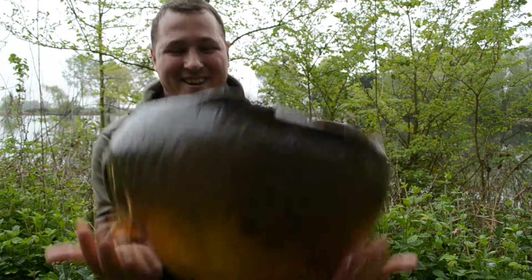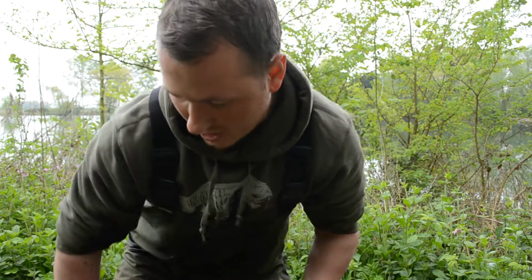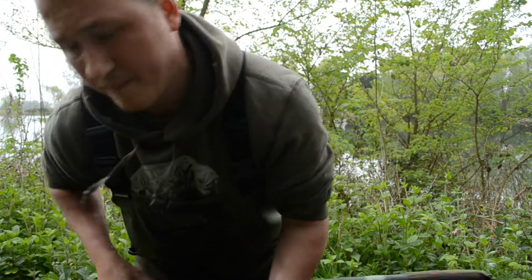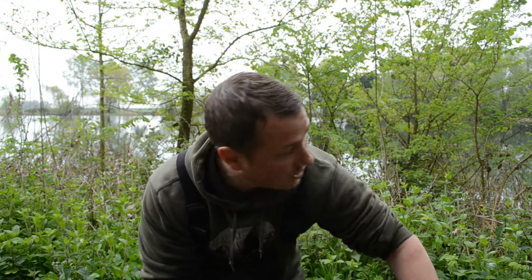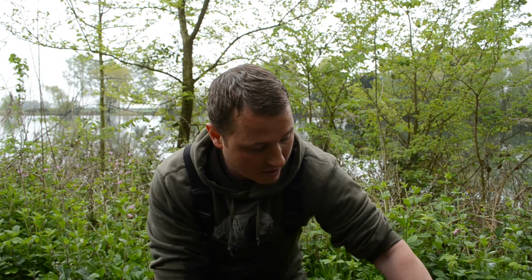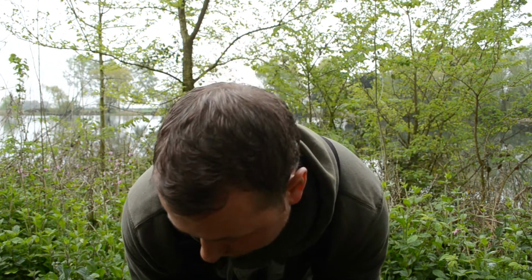Yes, that's it. So give you one more look at her. I'm going to slip her back and worry about getting that margin rod back out there. It absolutely melted off. Epic run. It just screamed. One-toned me. I've been waiting for that bite all night and all morning from first light, and it had to go when I had my hands full with a 35 pound mirror.